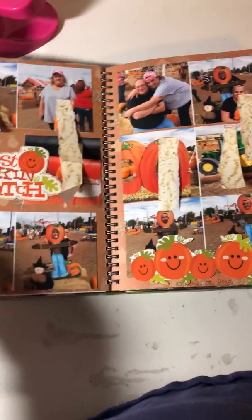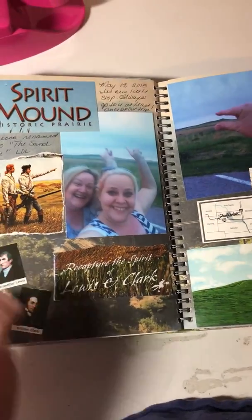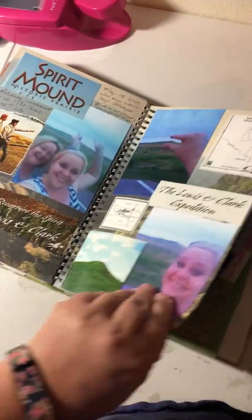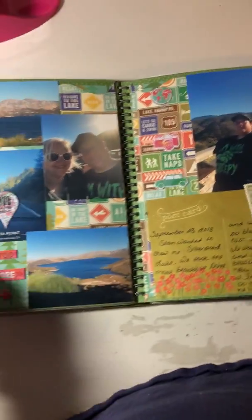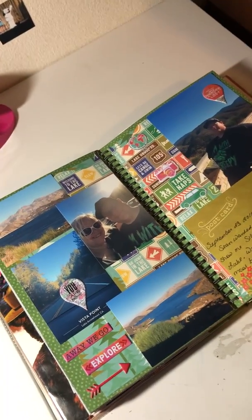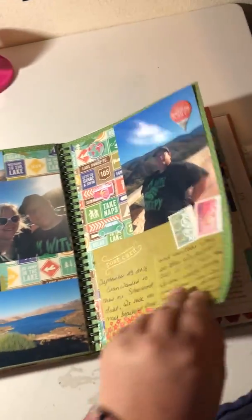My nephew at a train station. The pumpkin patch. This is Spirit Mound in South Dakota. Me and my sister, we were trying to be silly. It's a trip to the beach. A different trip to the beach. This was actually just this weekend, and we'd gone on a little road trip up into the mountains and to see a lake.